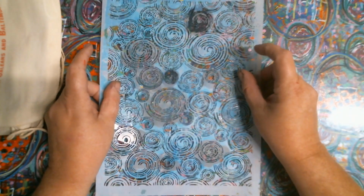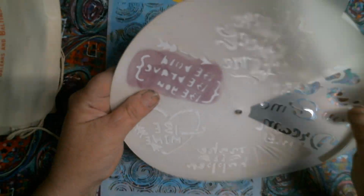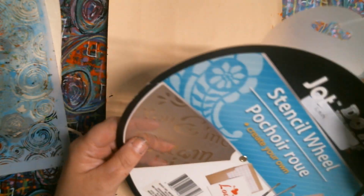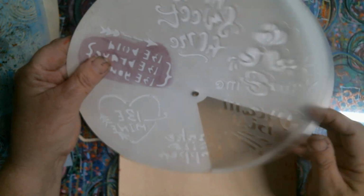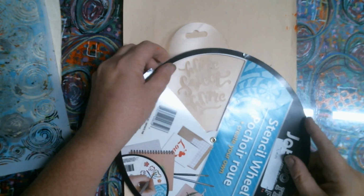So we have this one, the swirlies. I think this was a prize. I won a few for that day. Be mine. Let's see. So we got some swirls. This is Be Mine, You Dream. It turns to all sorts of different sayings. Let's see. You and Me. Sweet something. Can't read it.